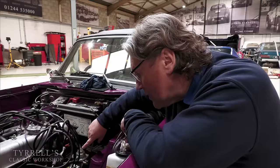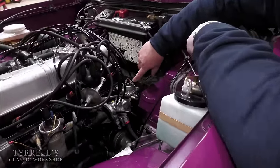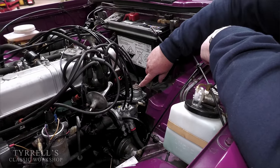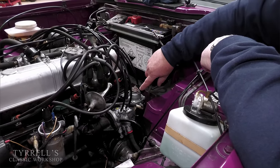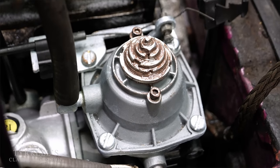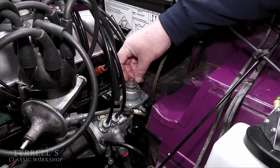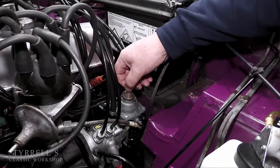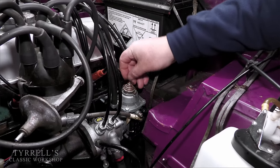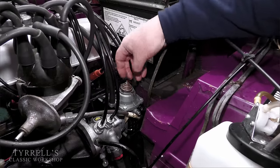And so you've got three different mixture settings on here. And the one that we are concerning ourselves with is this bottom one, which controls all three. So you've got idle, cruise and acceleration. So I've loosened this bottom lock ring here. So we will turn that. There we go. Right, and what I'm going to do is start the engine.